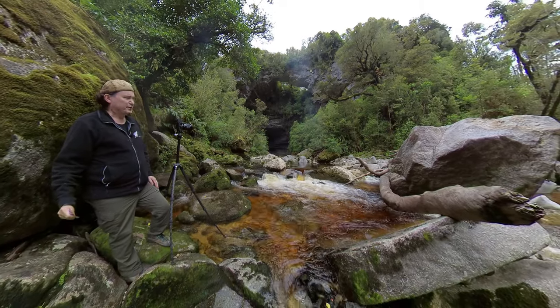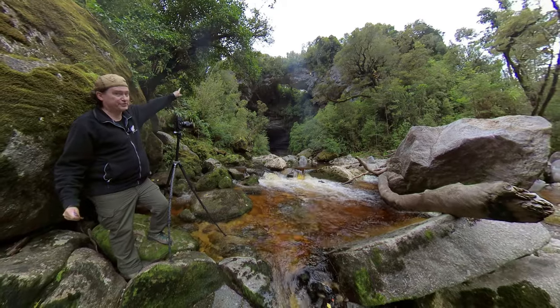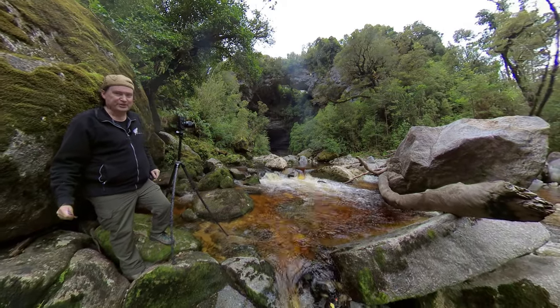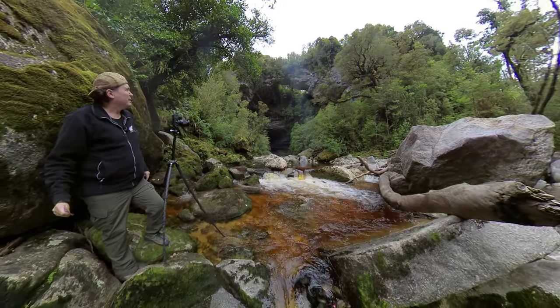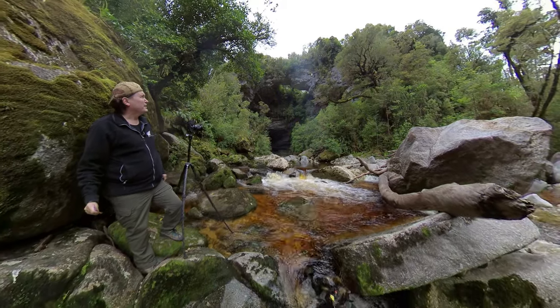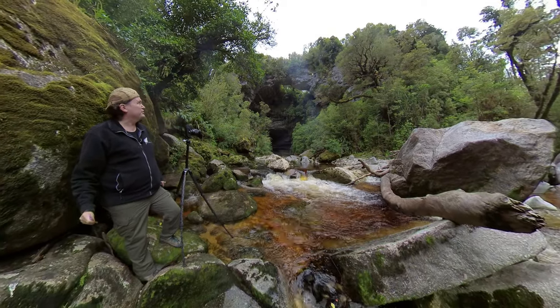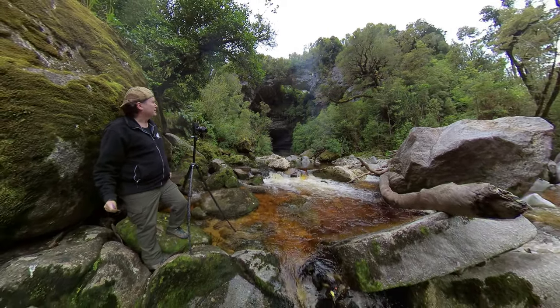The problem is, the most impressive part about the scene, I think, is that bridge that's going across the top, which is way up in the sky. And the only way to get it without just looking straight up is to come way back here. I don't like getting the sky in the shot, but you can't really help it here.